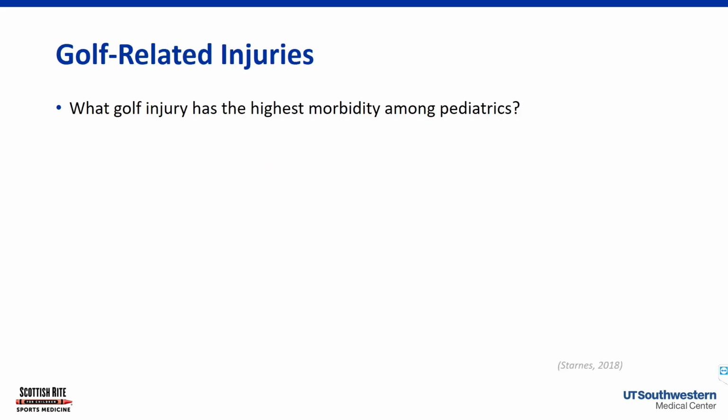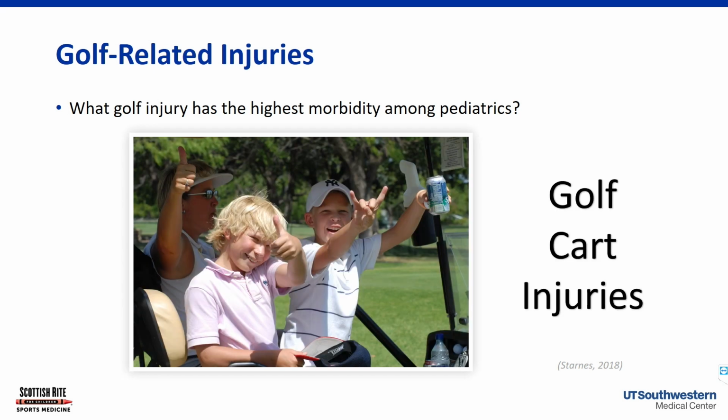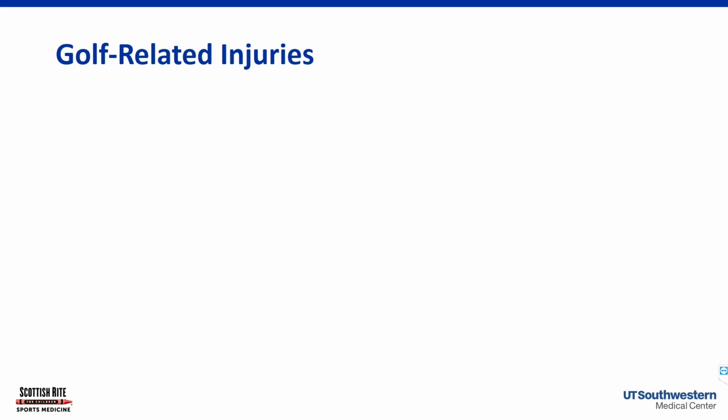So here's a question for you. What golf injury has the highest morbidity among pediatrics? Well, it's actually golf cart injuries, all right? We're actually seeing more and more golf cart injuries. Most of the time, these injuries aren't actually happening on golf courses. It's more a golf cart that the family owns or their friend owns, and the kids go out and drive it around and tip it, and a more serious injury can occur after that.